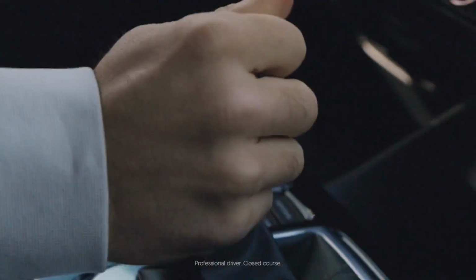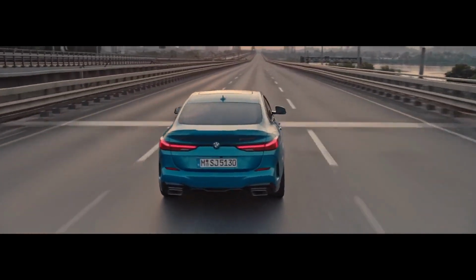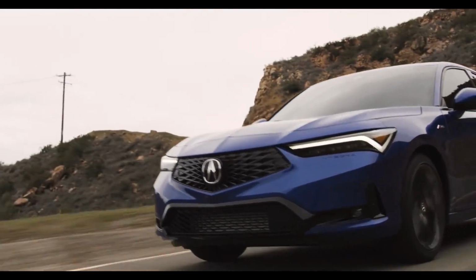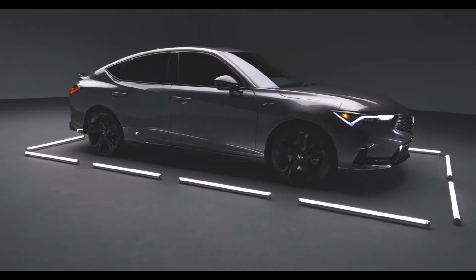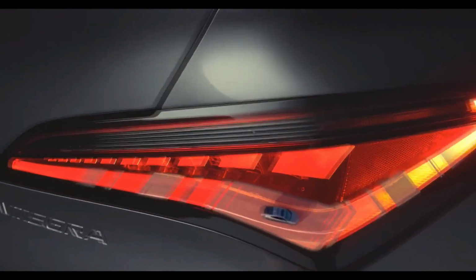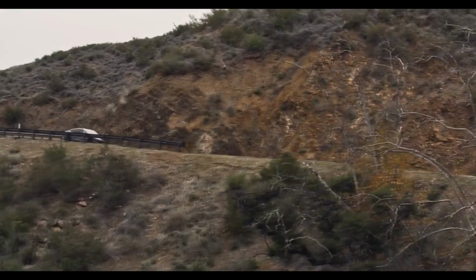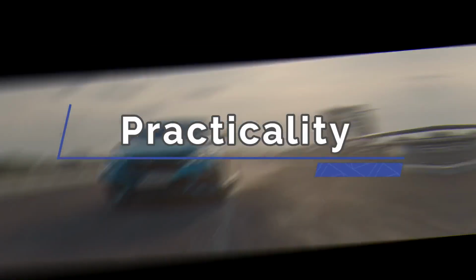It produces 228 horsepower and 258 pound-feet of torque, compared to the Integra's 1.5-liter engine, which cranks out just 200 horsepower and 192 foot-pounds of torque. However, the Acura is lighter. It weighs in at just under 3,100 pounds, while the BMW is nearly 3,400. This means the Acura is about 9% lighter than the BMW. The BMW's excessive weight and lack of a manual option seem to indicate that BMW may have lost its focus on being the ultimate driving machine, and perhaps the Integra is poised to take over this market, but we can't be sure yet. Let's take a look at the practicality.